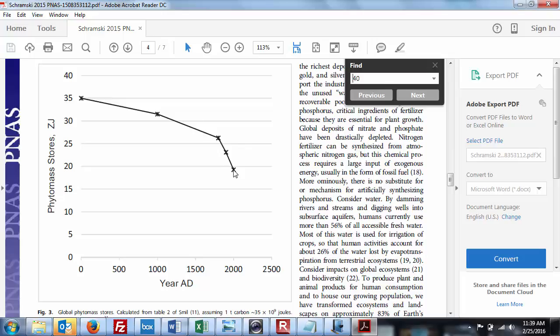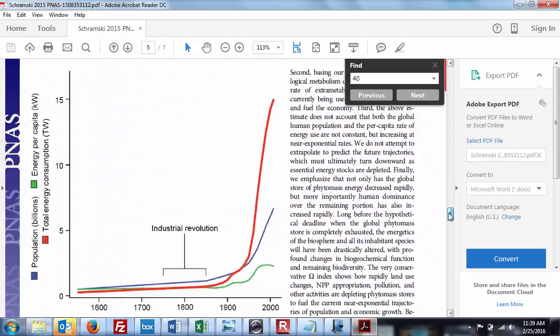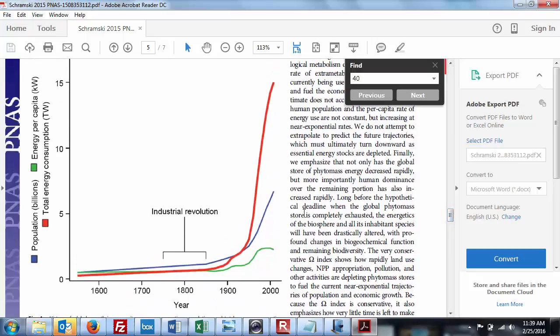So do some extrapolation. I know we've all had 101 and 102. You tell me, do you use a linear regression? Do you use an exponential, parabolic? In this case, that looks like a parabolic or even hyperbolic curve to me. So that's the forecast. Now here's the next one. Here's our population. Here is our consumption, and this is the ratio between population and consumption.